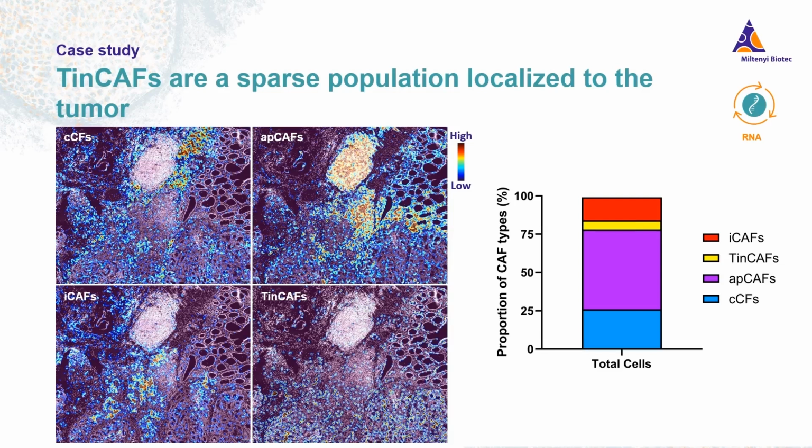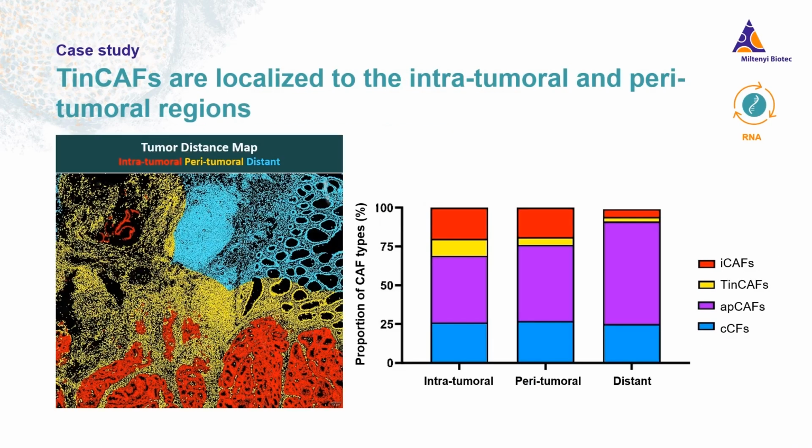To further elucidate this, we did distance mapping. So here we defined intratumoral, peritumoral, and distant regions of our sample, and we identified the number of cells from each population present in those regions. And what you can see here is that there was an enrichment for TIN CAFs and iCAFs in the intratumoral and peritumoral regions, whereas the AP CAFs and the colon crypt CAFs had a much more ubiquitous expression pattern throughout the sample.